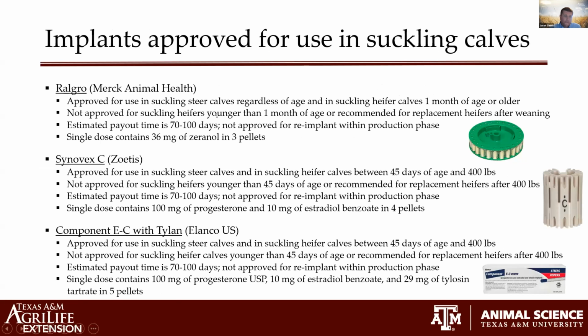Okay, we've got 5 implant options that are available and approved for use in suckling calves in the US. These are approved to be used prior to weaning. I've listed some of the specifications for these different products.